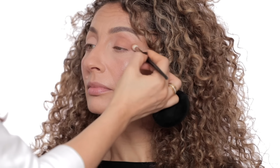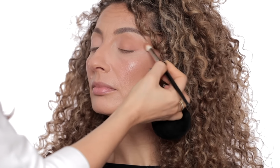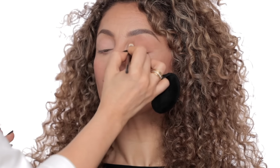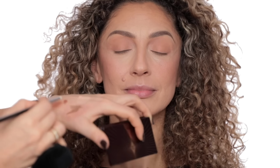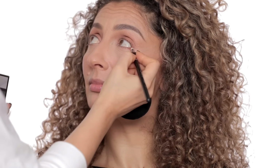So now I go more towards the crease, outer corner of the eye, like so. Can you look in front? Yes, and this is like a nice base. I'm using a Sigma pencil brush. This is in E30, and I'm taking this shade, which is like this beautiful coppery, not too shiny, but it's softer. I love to use eyeshadow that is not matte.